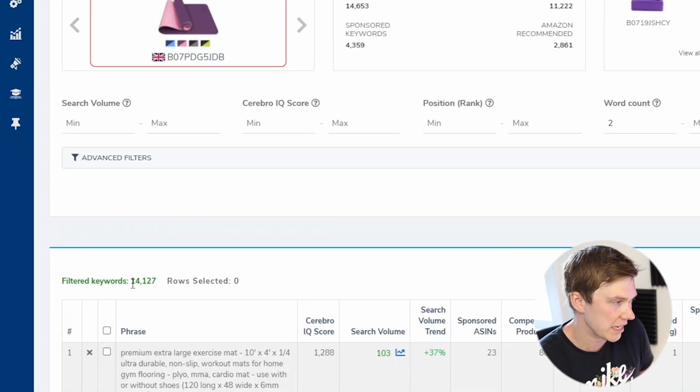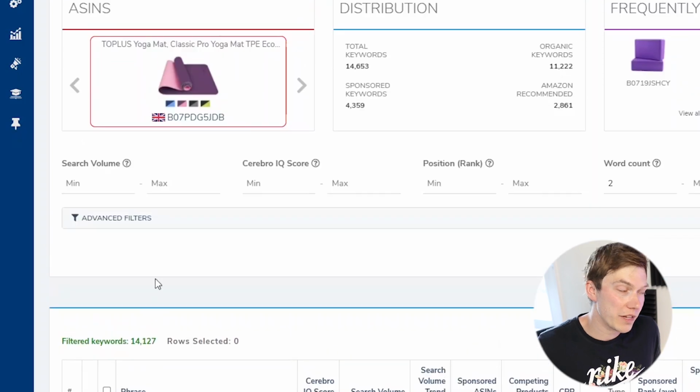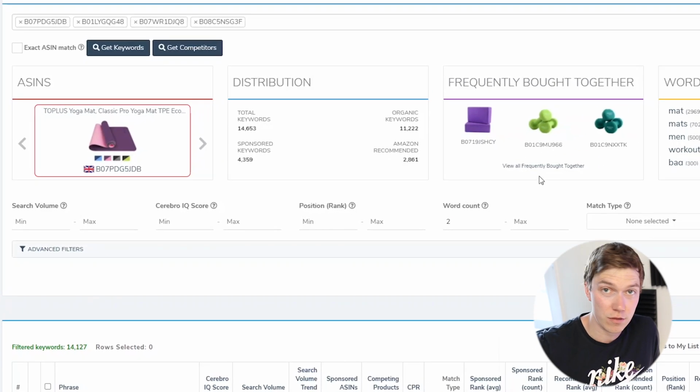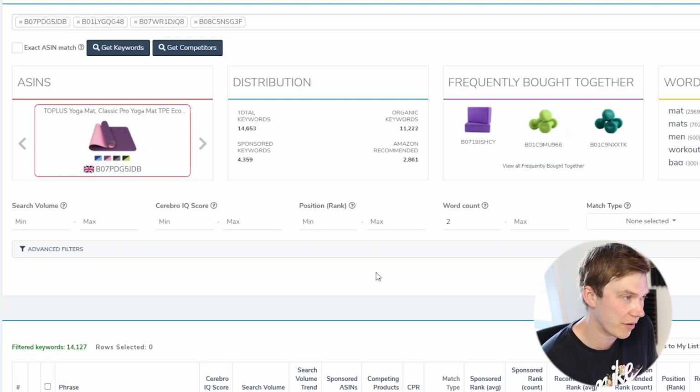So we press that, it takes a minute to process the results, and you can then scroll down and see that we've got over 14,000 keywords. Now, obviously, that is way too many. So we now need to start using the filters in order to get that list to be reduced and to actually be relevant, right? Because a lot of these probably won't be that relevant.